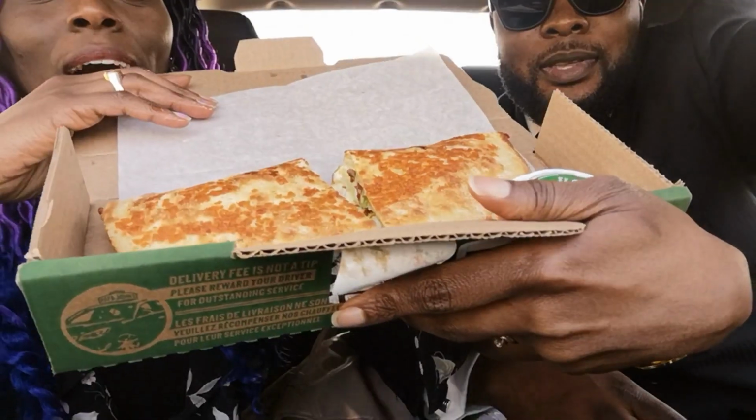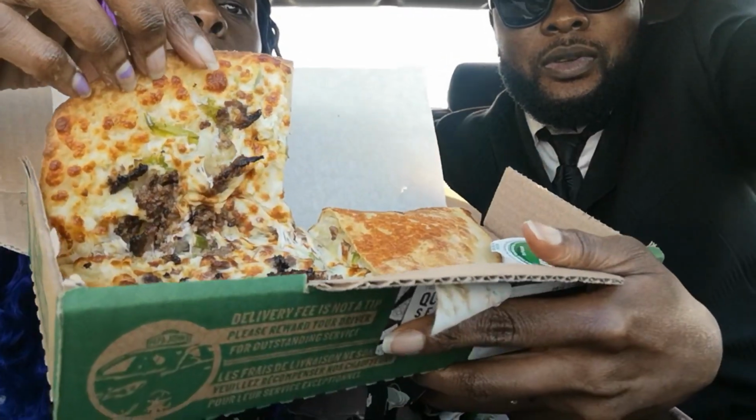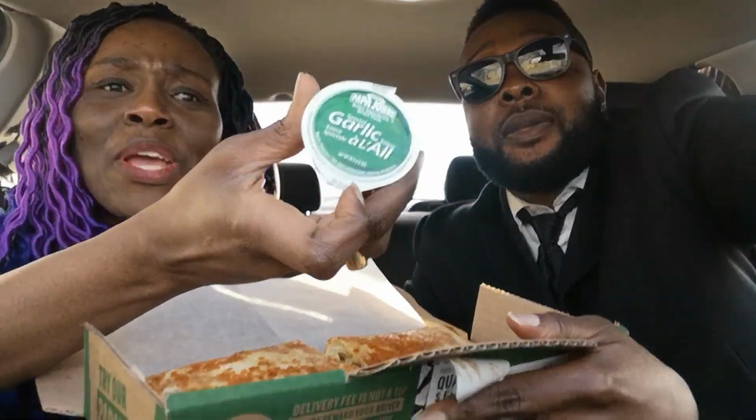The first one, we ordered two different kinds. We ordered Philly cheesesteak and meatballs and pepperoni. So, bring it up. I just opened it. This is Philly cheesesteak. Oh, you can see the meat and the cheese, the steak and cheese and green peppers and whatever else is in there. Yes. It looks appetizing though. And then we got garlic dip. Yes. Yay.